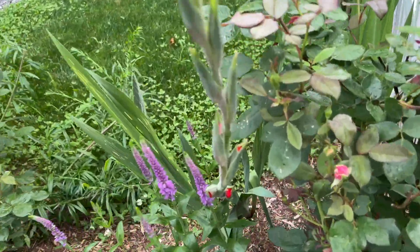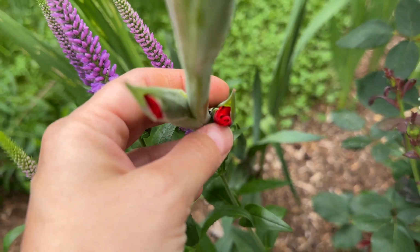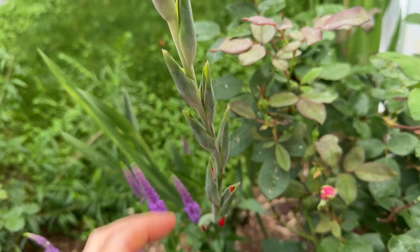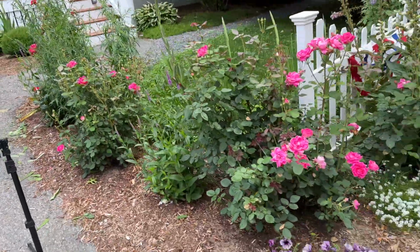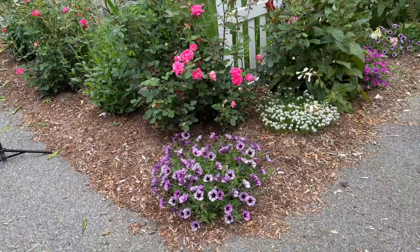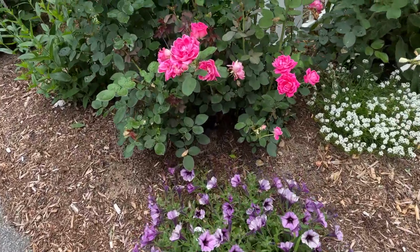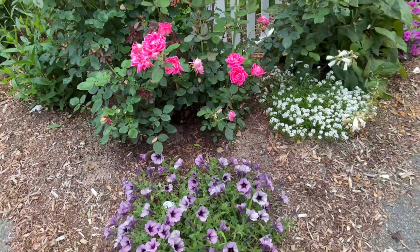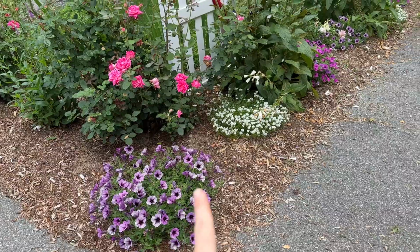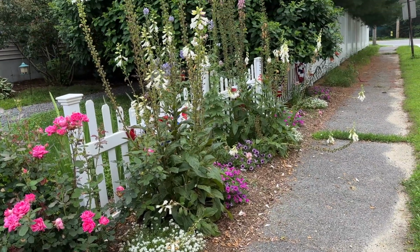Oh my gosh, this just started opening too. Look at that red. Oh my gosh, that gladiola is gonna be stunning. More knockout roses. And then we have, why am I blanking? Oh yes, Super Tunia Bordeaux. Super Tunia Bordeaux, White Knight Alyssum, and then Jazzberry. Super Tunias.